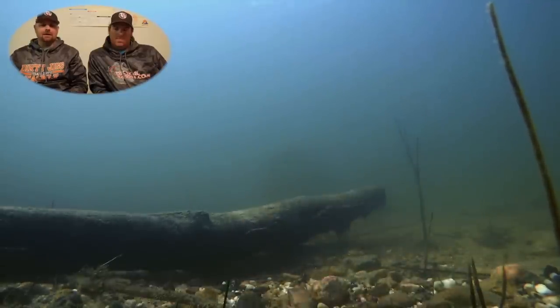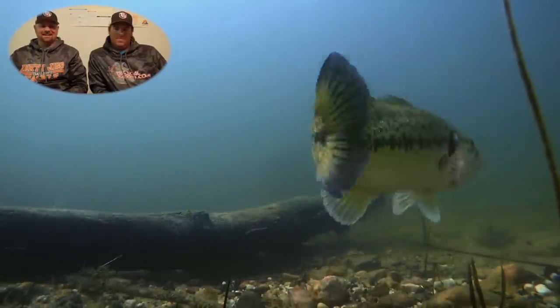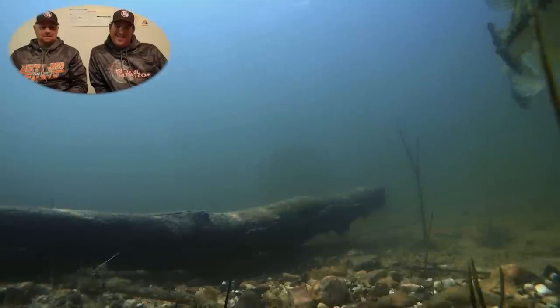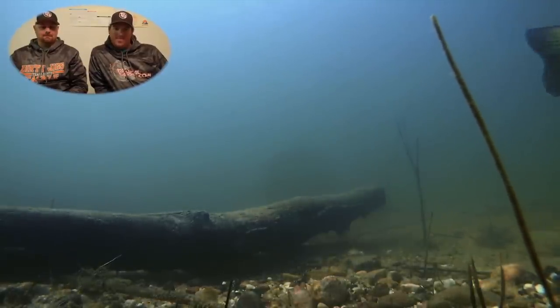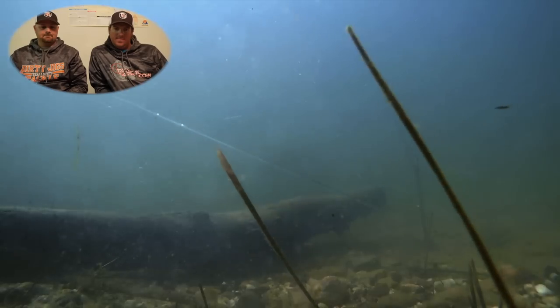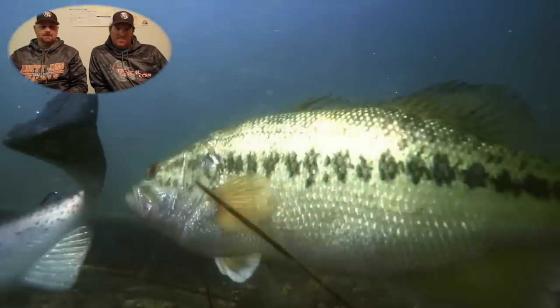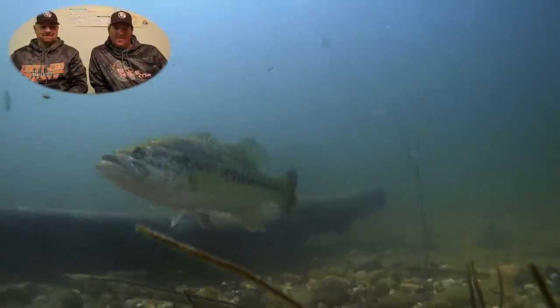So things are going to start getting interesting. You can see he just turned around and put the brakes on her. But she's starting to get ticked off, and she's going to start engulfing that bait. That's still him. Oh, there she is. There she is. I don't think there's any slowing her down now.